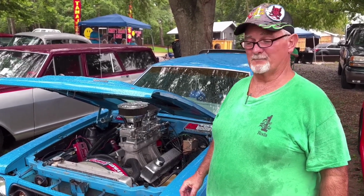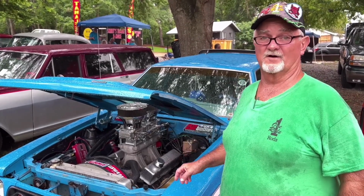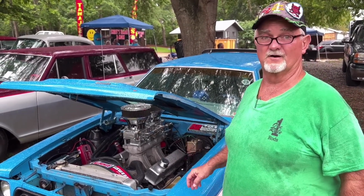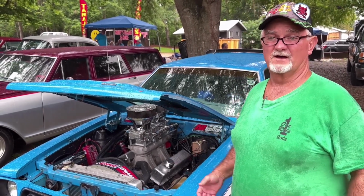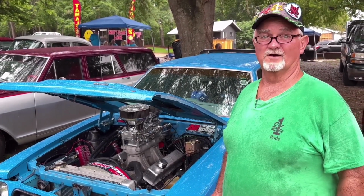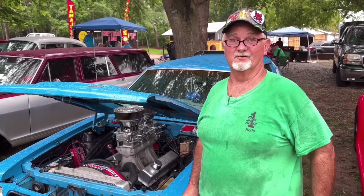But I bought the car. It already had the V8 in it, but I've done the motor, transmission, the rear end, the exhaust, the paint job. Yeah, I finished the build, more or less. It's a work in progress. There's always something to do on it.